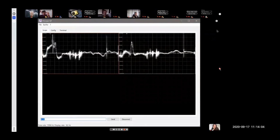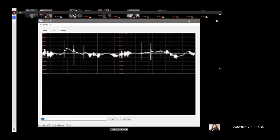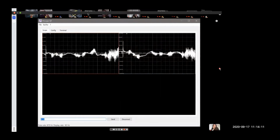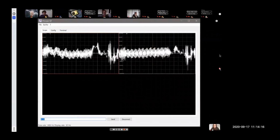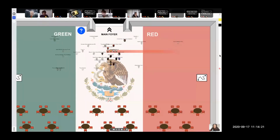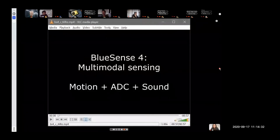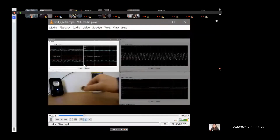If I snap my fingers, you can see a sharp peak, and if I play a sound on my phone, we'll see some waveform coming out. So that's basically sound, 8 kilohertz up to 20 kilohertz. Motion data can be sent at the same time, together with ADC data as well. So we can really do multimodal sensing. Everything is time-stamped and includes packet counters. So we can really do multimodal sensing and data collection. And we plan to use that for a number of applications in our research group.